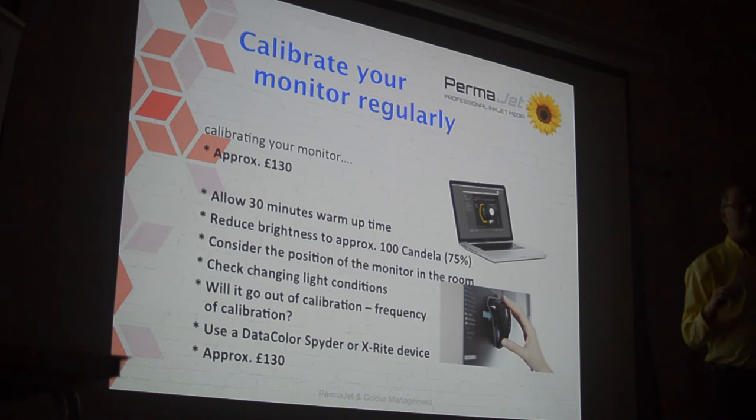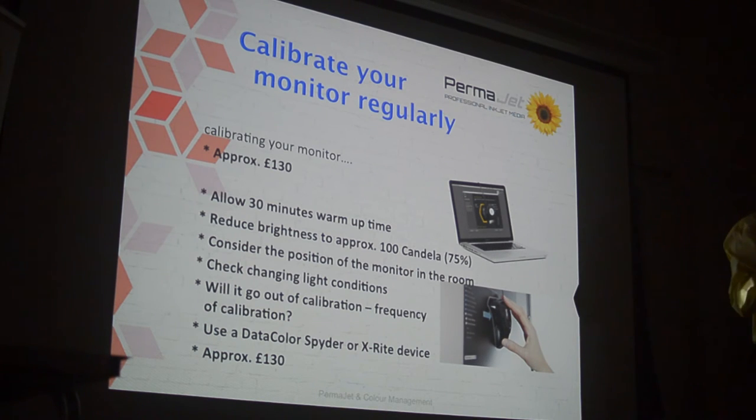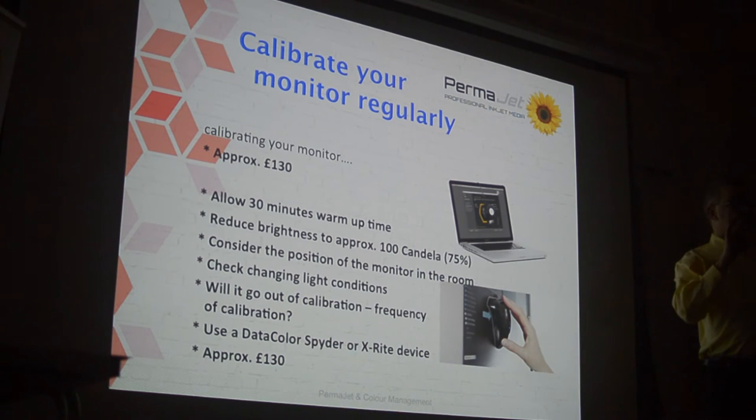So what we would recommend is, if possible, working in subdued light, the curtains closed if you can, to just try and minimise any external environmental changes. And again, ideally, a hood to cover your monitor. That will stop down any extraneous light coming in, so that you're getting a consistent viewing of the monitor. So it is quite an important point.